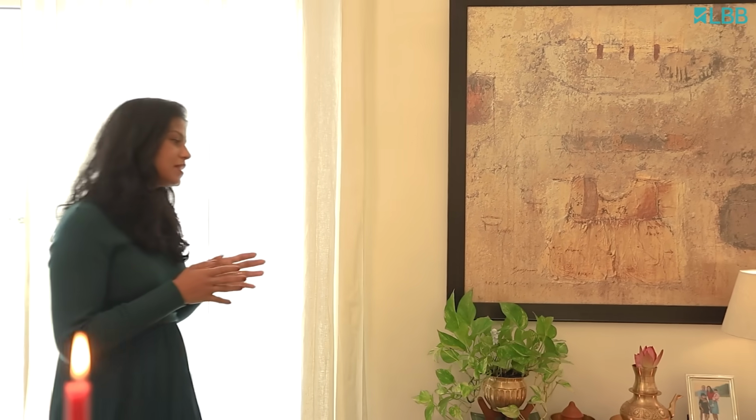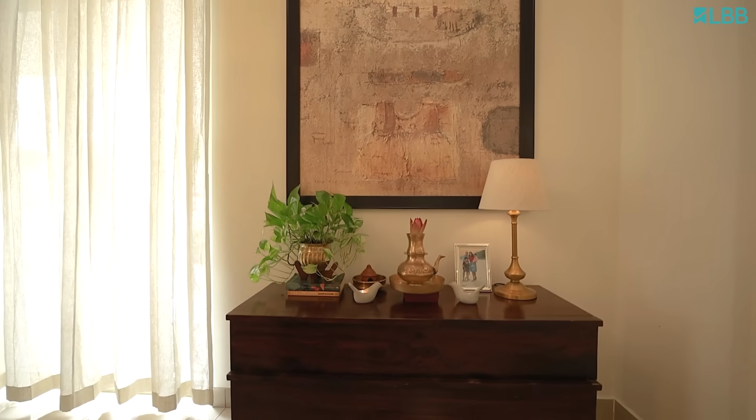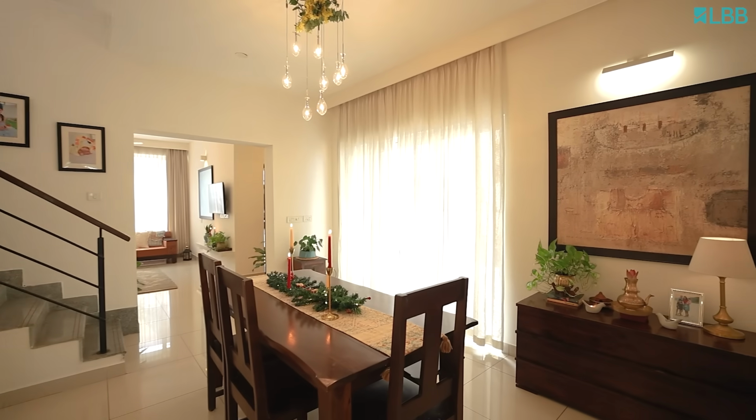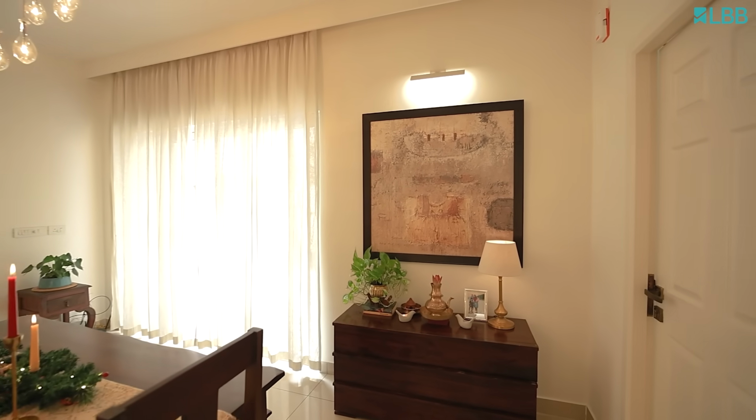The way we've styled it is by adding some plants. We are huge into plants. My husband and I, we love to go to the nursery shops, and I think that's our Disneyland. That's the space where we are very, very happy. And you would see plants almost everywhere in my house.